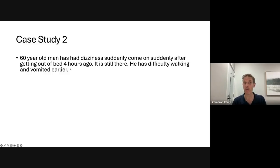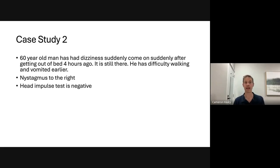And he's having difficulty walking and he's vomited. So we can use the two that we've said. So we have a look, he's got nystagmus. Okay, cool. We can do the HINTS. We have a look, head impulse test, negative. We don't get a catch-up saccade. Okay, this is a little bit concerning.